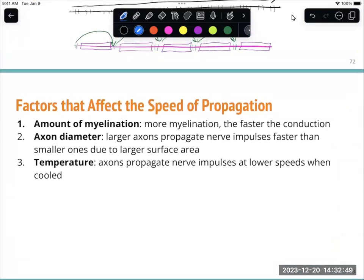So what affects that speed of propagation? I just mentioned that. The amount of myelination. The more myelinated, the faster it's going to go. The diameter of that axon. The larger the axon, the faster, because it has a larger surface area, which is causing more sodium channels to depolarize, which is causing that information to travel quicker. Temperature. Temperature affects the speed of nerve propagation just like anything else. The colder it is, the slower that information is going to be sent.